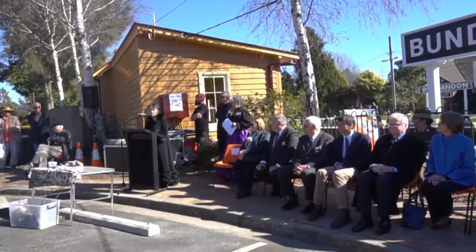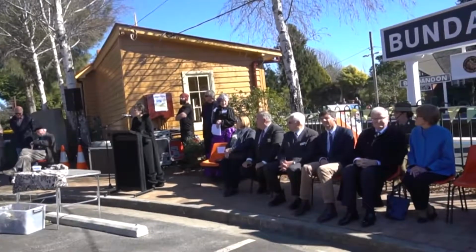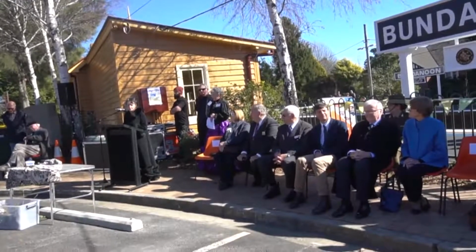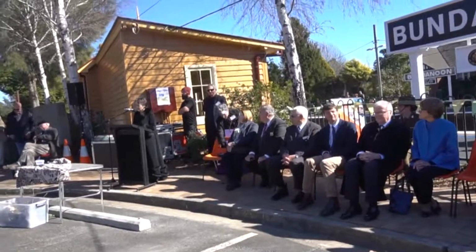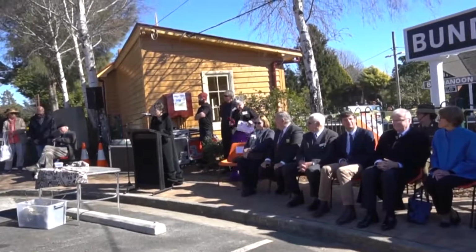And of course the way it's opened up this region and given us the connections and the ability to live here and enjoy this very beautiful area. I think we have a great deal to be grateful to our forefathers for.